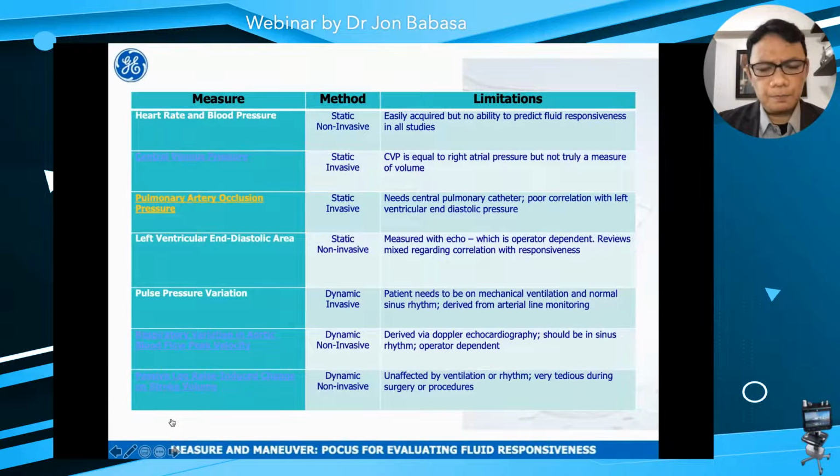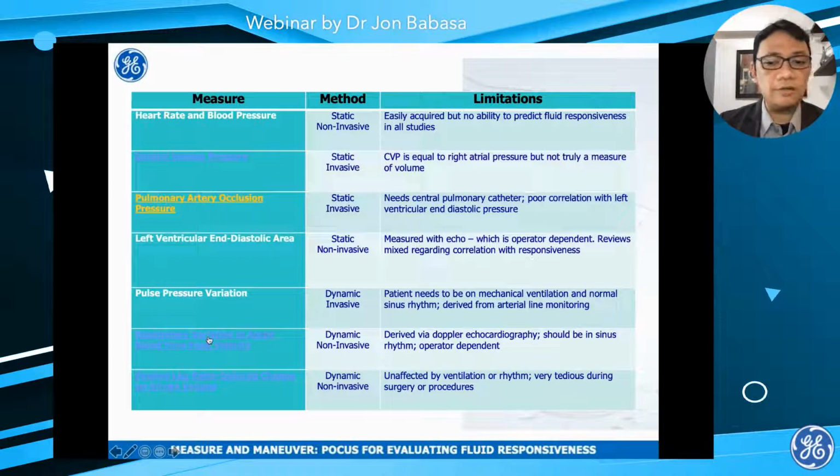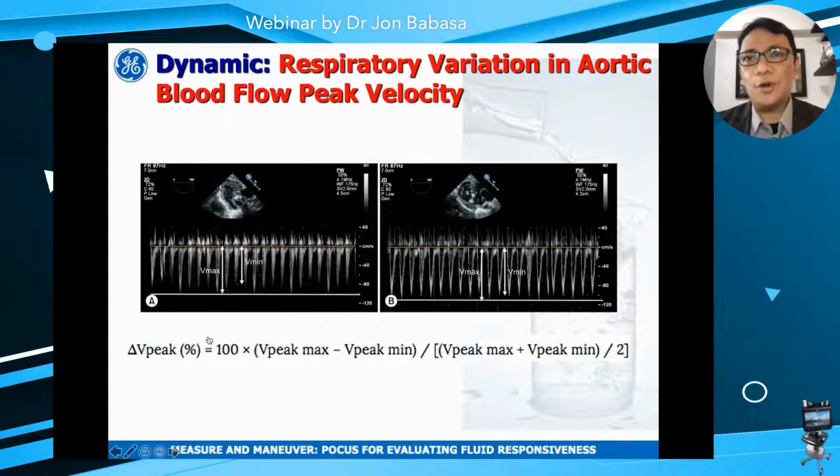Another measure that I would like to mention is the respiratory variation in aortic blood flow peak velocity, which is a dynamic measure, but it's non-invasive. You derive this by means of Doppler echocardiography. The prerequisite should be that the patient should be in sinus rhythm and of being POCUS or ultrasound or echocardiography based. It's operator dependent, and it's also a very tedious and complicated measurement.